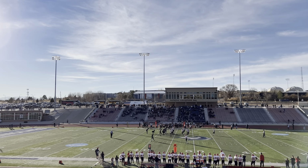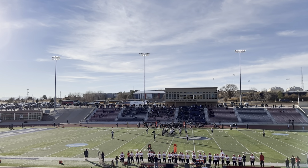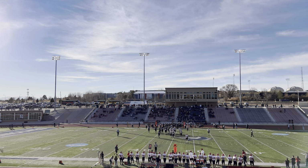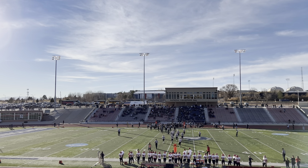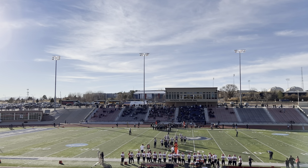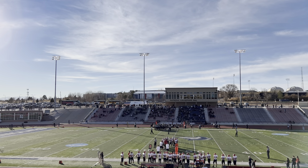So ball placed at the 43-yard line. So Lyman still inside their own territory, I formation. So timeout is called on Lyman. So that now means that Lyman still has two timeouts, while Centauri has conserved all three of their timeouts.